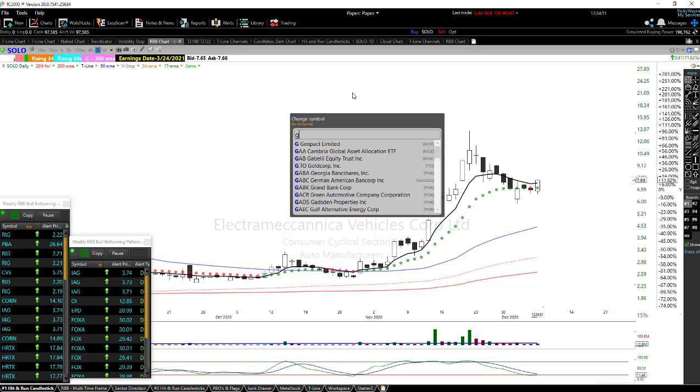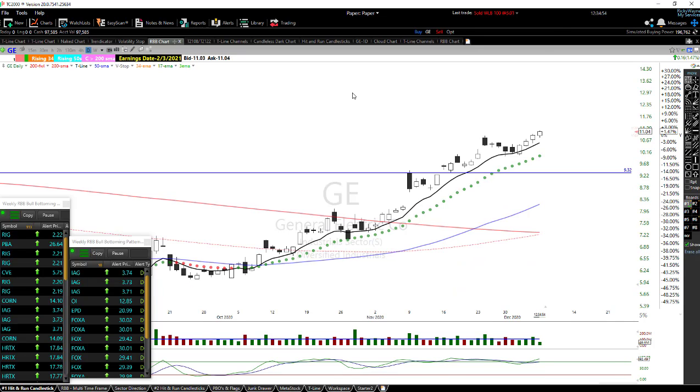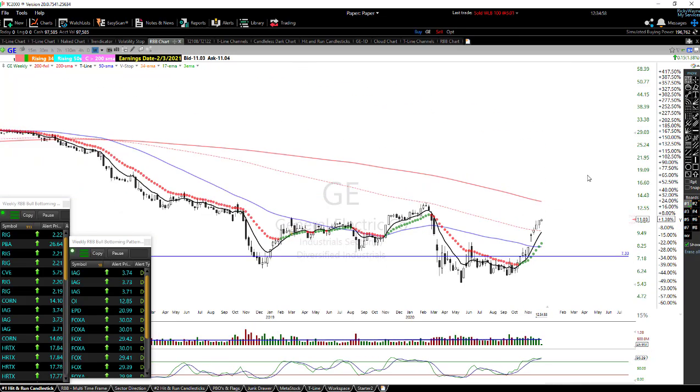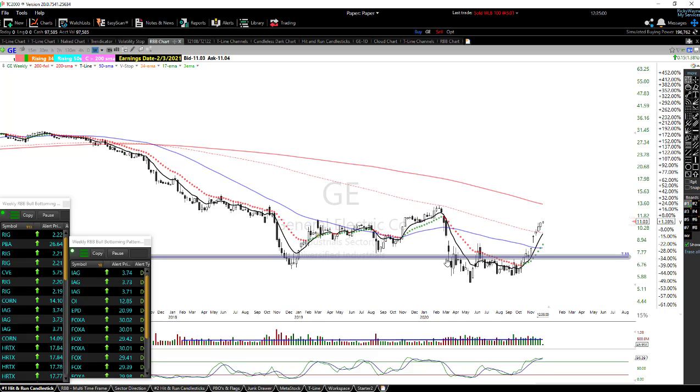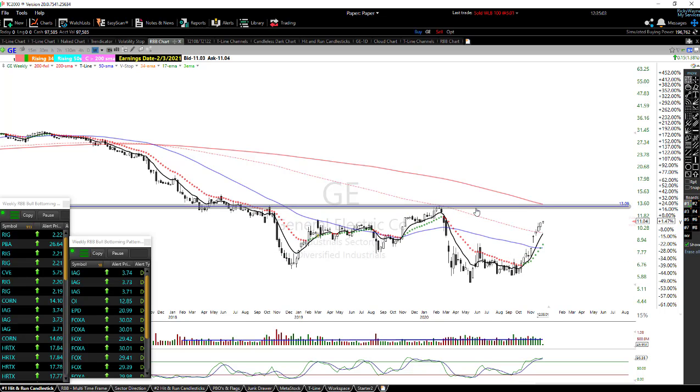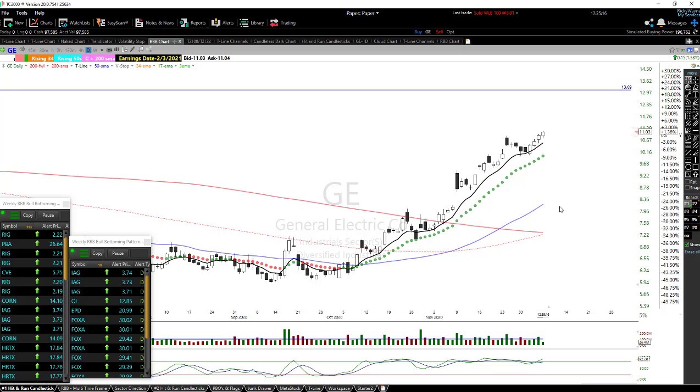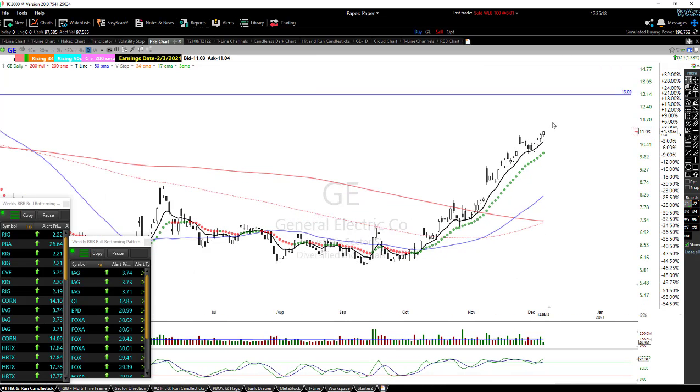Walter, GE. I think GE is a weekly rounded bottom breakout. Yes, it is. Look at that, GE, rounded bottom breakout. Beautiful. Now, I think we can safely say here's some price action that we're going to go to. And look, it's right there at that 200 period moving average. We've also been up a few weeks here, so a little consolidation could be in the cards. But right now, I would look at about that $13 as a target area.